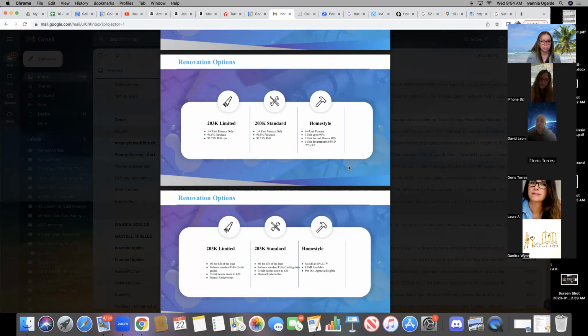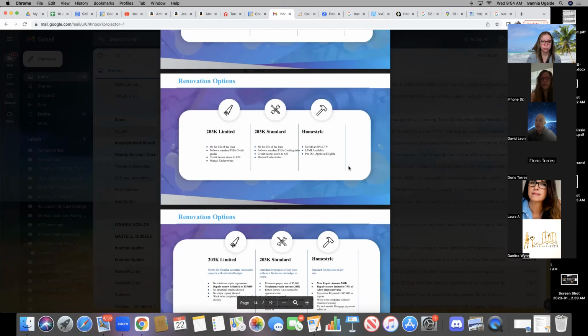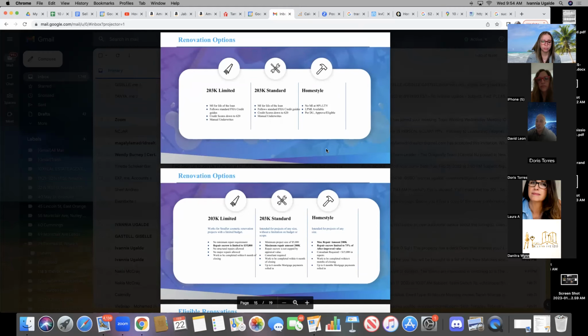And then the Fannie Mae HomeStyle. Fannie doesn't have two different versions. It only has one main version, a lot easier to understand. And they do 1 to 4 units, just like 203K does. So the next slide, 13, gets into a little bit specifics of each, right?